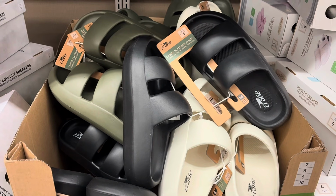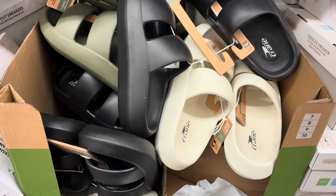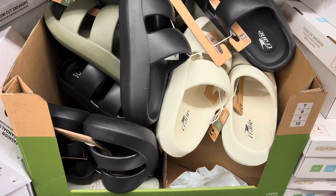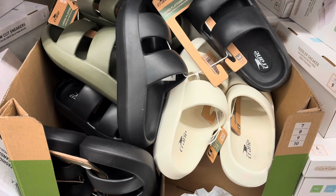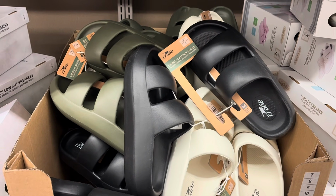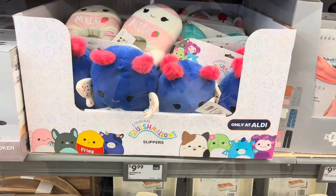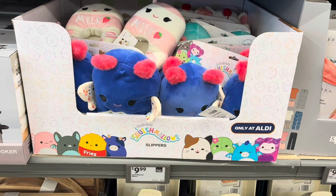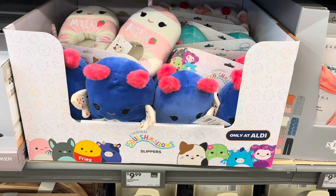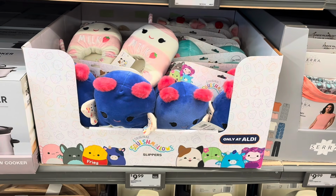This is really kind of comical actually, because I've literally been hit by 12 carts. It's like Black Friday shopping in Aldi on a Wednesday when this stuff gets released in the special aisle. They are not playing around purchasing these items. We've got some cute slippers you can put away for Christmas for the kiddos, the Squishmallow style. Good price on those.